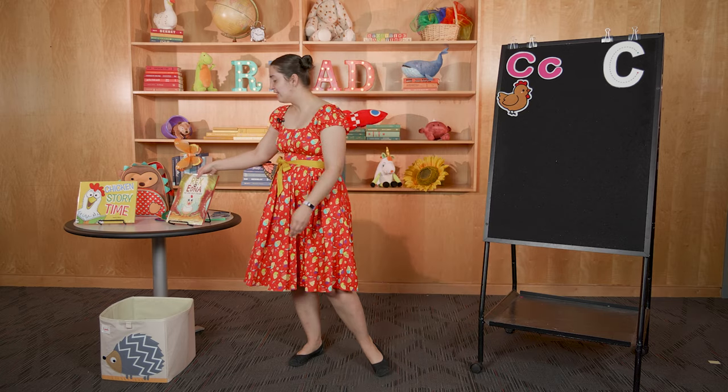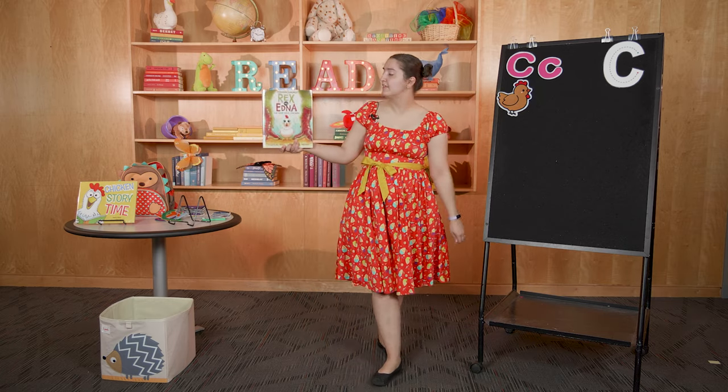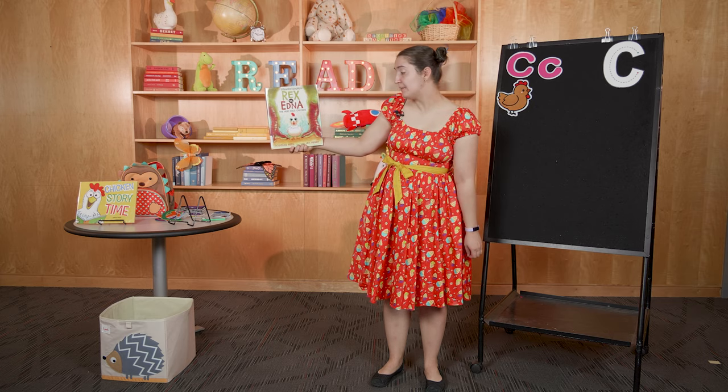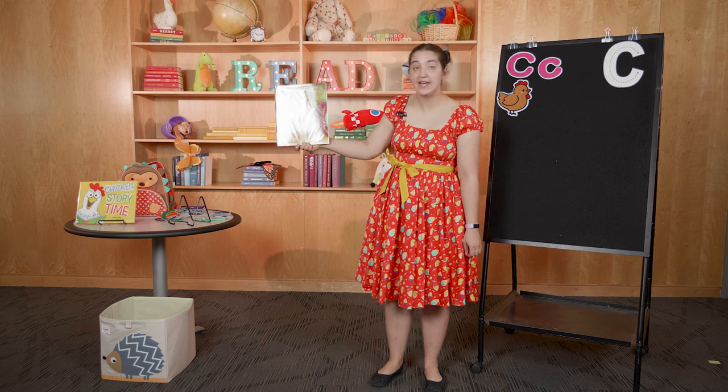All right, and our very first book today is called Tyrannosaurus Rex versus Edna, the Very First Chicken. It's by Douglas Rees and illustrated by Jed Henry.